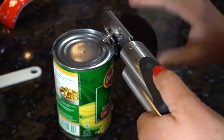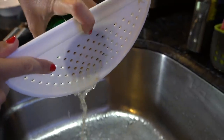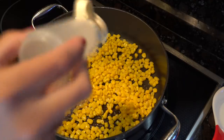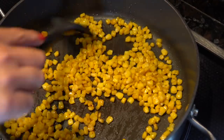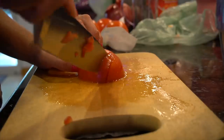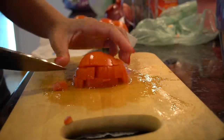So the first thing I'm going to start with is our roasted corn salsa. I took one can of corn, strained out the water, and added it to a skillet with some olive oil and salt. I left these on medium heat for about 10 minutes till they became a nice toasty brown. While the corn was browning, I started cutting six medium tomatoes.